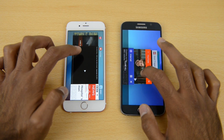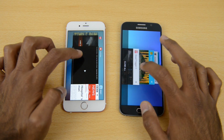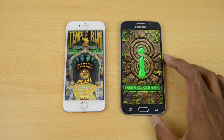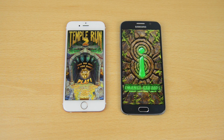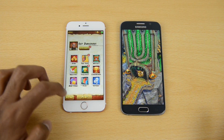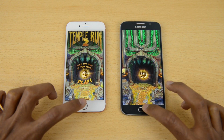We'll do one more test and we'll go on to Temple Run 2 and we'll open both up at the same time. And once again, you can see that the S6 is having to reload all of these apps even though it has more RAM. So this is something that Samsung definitely need to address with a software update.